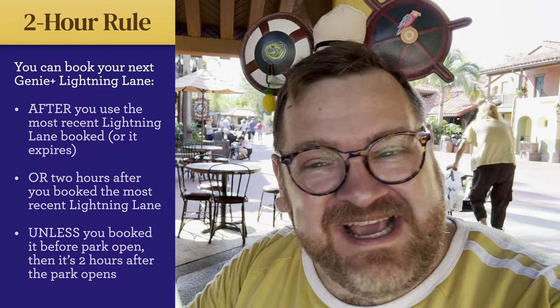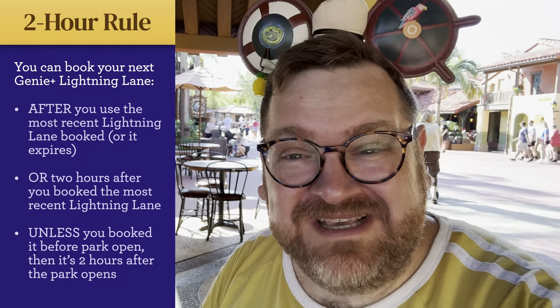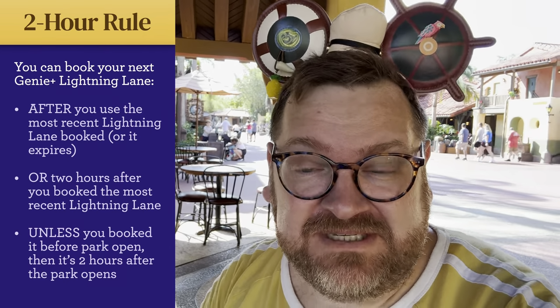Because of that, in case we need to use this 2 hour rule for any reason, I like to just go ahead and book something. I also try to book something that I can get on right now. That way, if things don't work out, I don't find another plan I want to go with, I have something I can do at that moment, which would have been Magic Carpets of Aladdin.